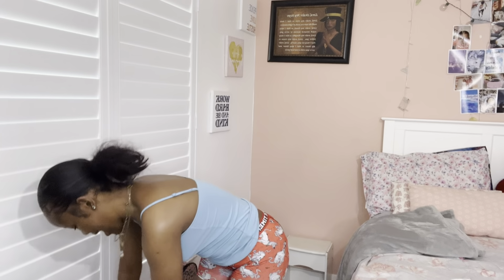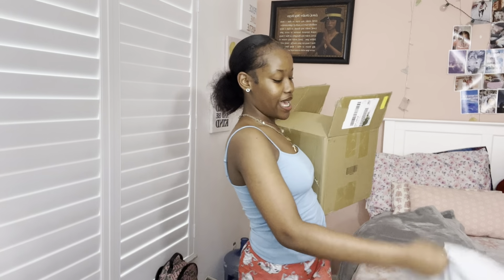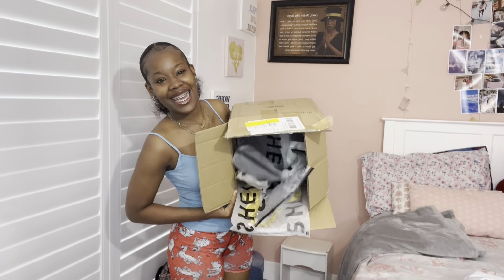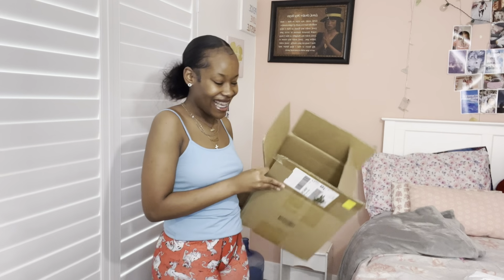So I have two packages right now. I have a box and a bag, and I also have another bag on the way, but that's not here yet. It's supposed to get here by today, hopefully. But this is everything we got, and plus, we also have stuff in this bag, too. Okay, so I just sorted out everything.